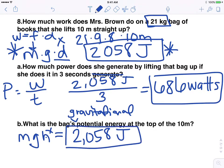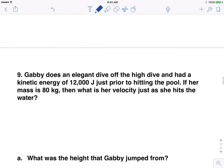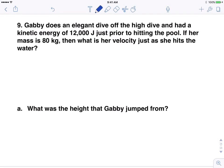And then you're probably wondering, wait, how come energy has the same units as work? Well, because work and energy are very much related, okay? So that's why they end up also with the same units. We didn't really get that much into it this time, but you'll end up seeing it in chemistry.